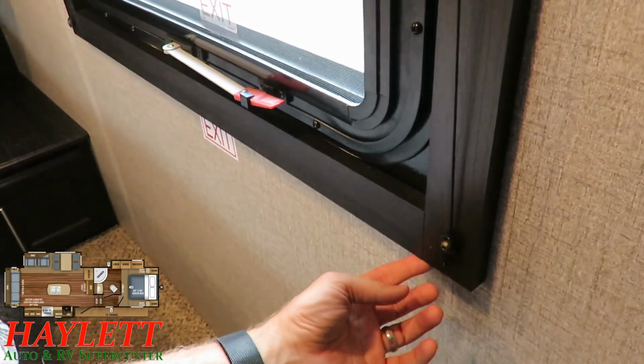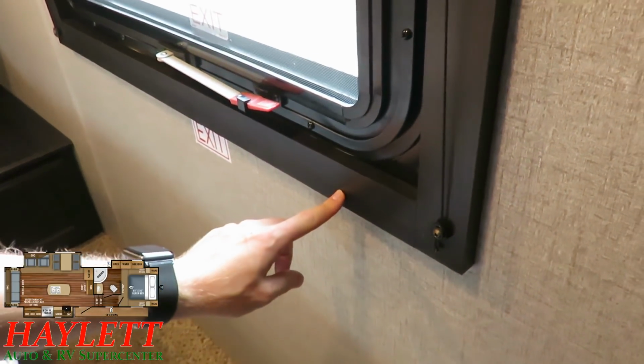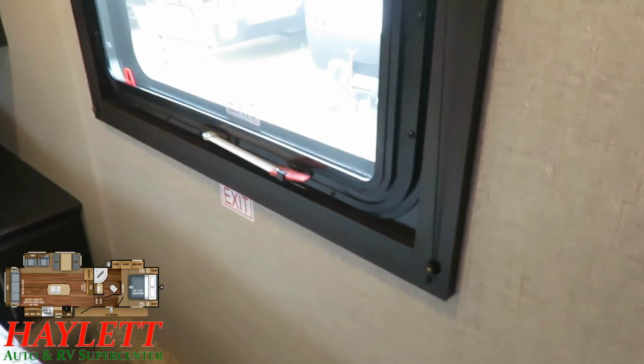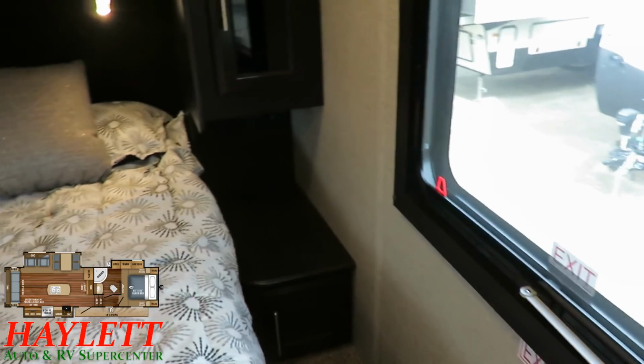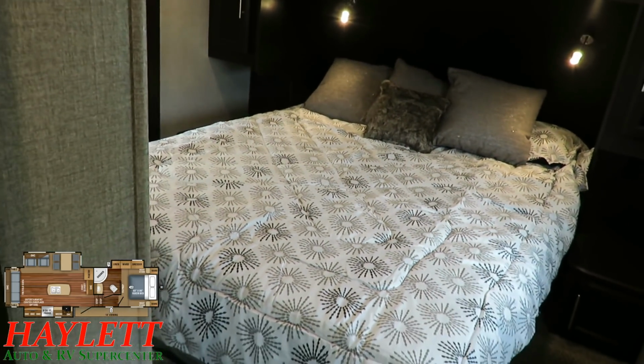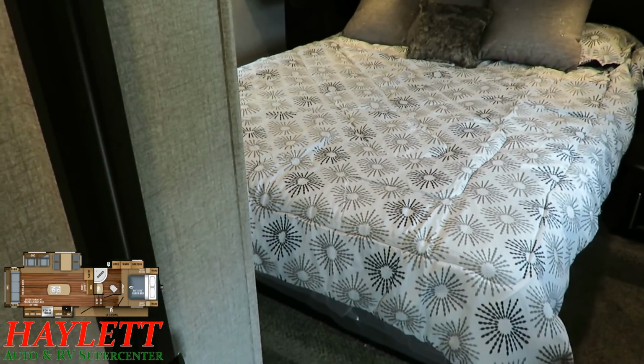Now, another thing I didn't point out in the living room, but once again, they don't scale down upstairs, is they fully frame out all of their door and window cuts. Pretty much in any Jayco product, even a J-Flight SLX. And I really think it gives those pleated nightshades something solid to bite into.